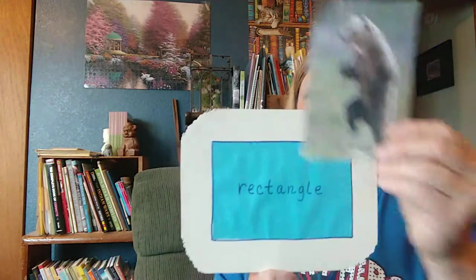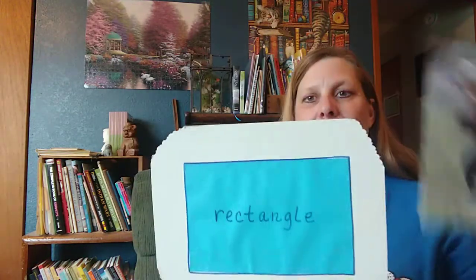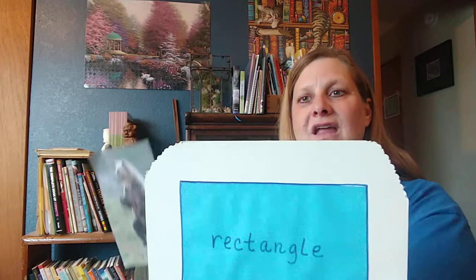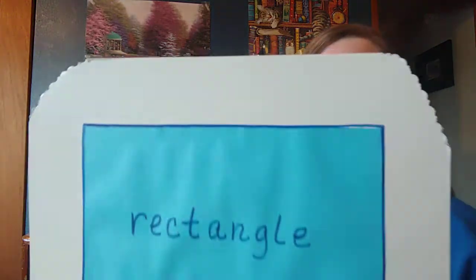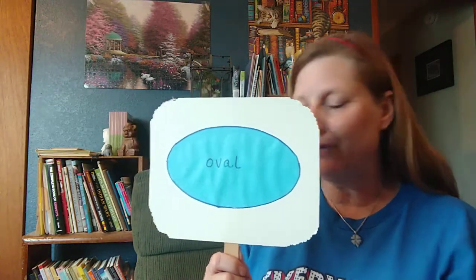And here's our bear. The bear went over the rectangle to see what he could see. And when he got there, he didn't see a rectangle any longer. He saw an oval. There's our oval.